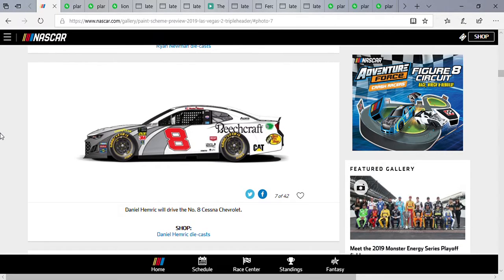Daniel Hemric running the number 8 Cessna Chevrolet. We've seen this already from Daytona, I think, and it was a nice paint scheme. Liked it.